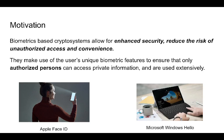We can use biometrics almost in daily life. And also we can see here a few examples.